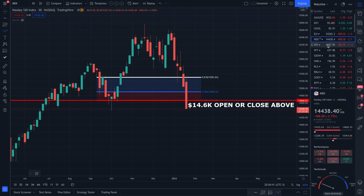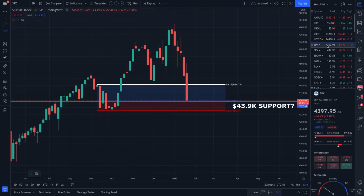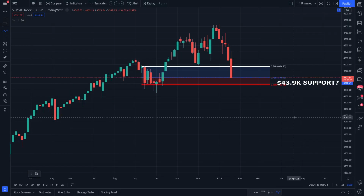Let's move it on over to the SPX. This is the S&P 500. Previous close is going to be $4,397.95. Slightly negative close, 1.8% for the day. So you can see it quite clearly there on the screen.